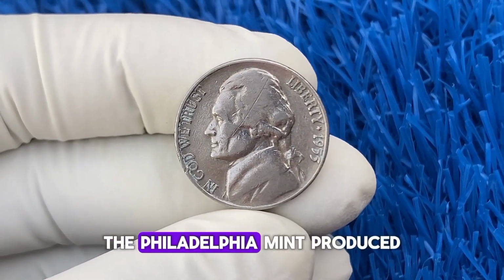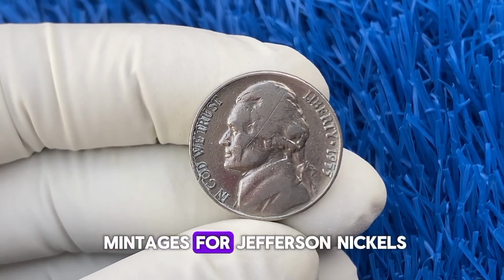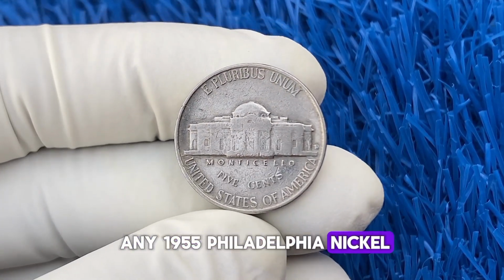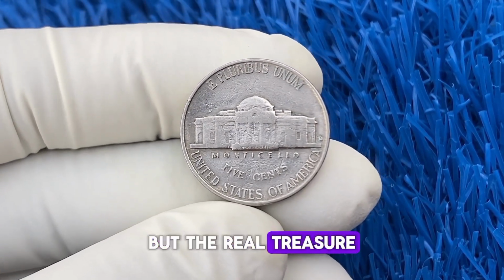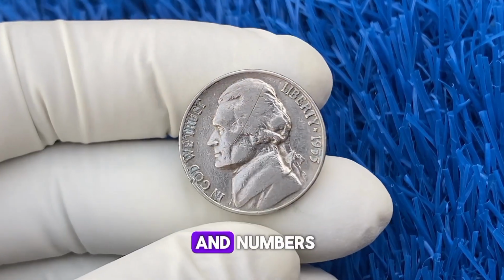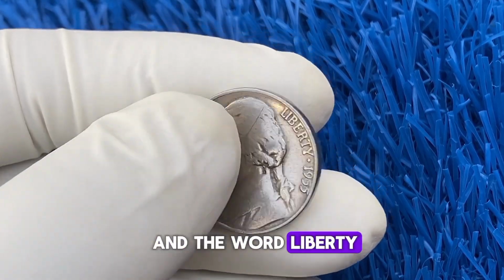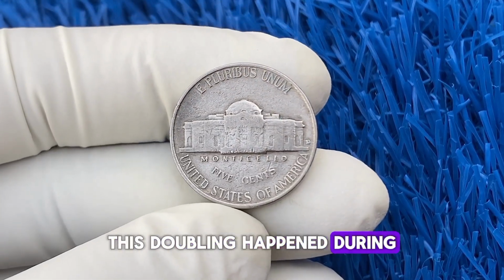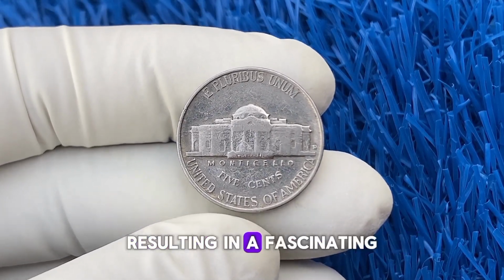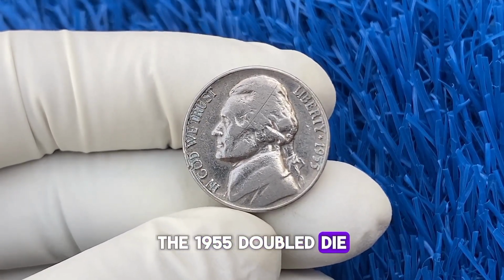The Philadelphia Mint produced just over 7 million nickels that year, one of the lowest mintages for Jefferson nickels. This fact alone makes any 1955 Philadelphia nickel worth examining, but the real treasure comes with the double die variety. These coins show a doubling of the letters and numbers, most notably on the motto, "In God We Trust," and the word "Liberty." This doubling happened during the hubbing process, when dies were impressed incorrectly, resulting in a fascinating optical doubling that collectors crave: the 1955 doubled die.